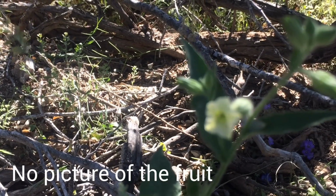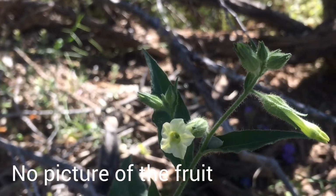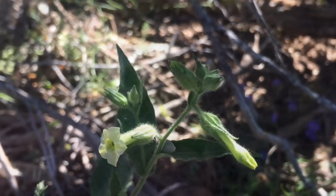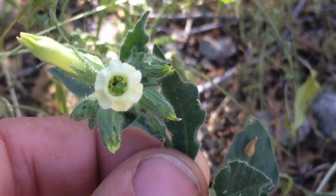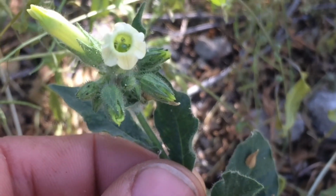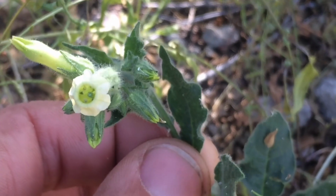Now the fruit is actually going to be an oval green pod that turns brown, and that's usually about 1/3 to about 1/2 inch long, and it contains a whole bunch of tiny little brown seeds. And lastly, the foliage actually contains the poisonous alkaloid nicotine, which is used in insecticides, and which is toxic to livestock and to humans. So there you have it, guys.